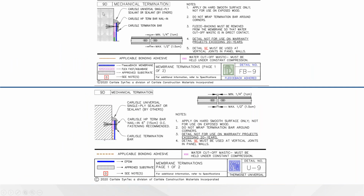And then right here we have termination bar. This is just another example of a detail where we have to singe the fleece. All this is showing is a FleeceBACK membrane running up a wall, and the fleece has been singed at this location. That way we get our watertight gasket. Down here is our universal detail.